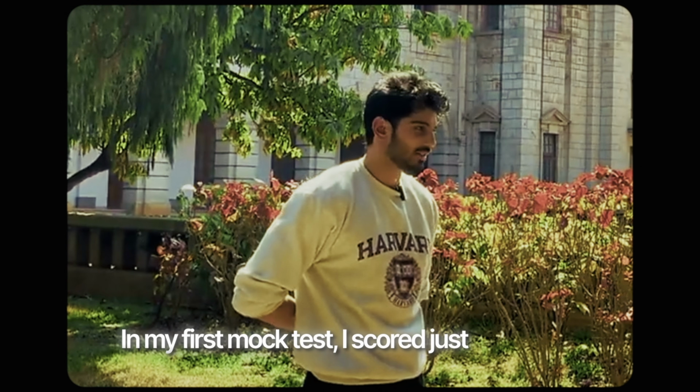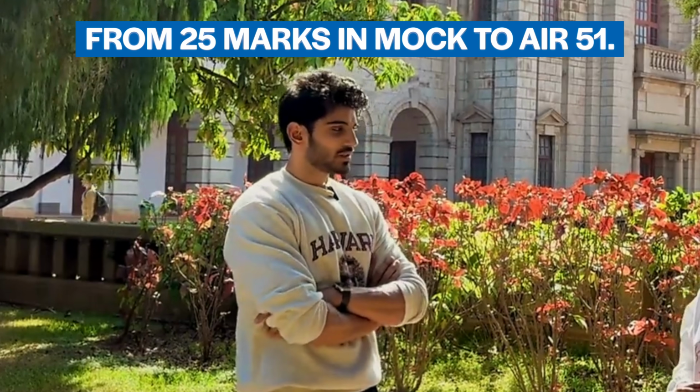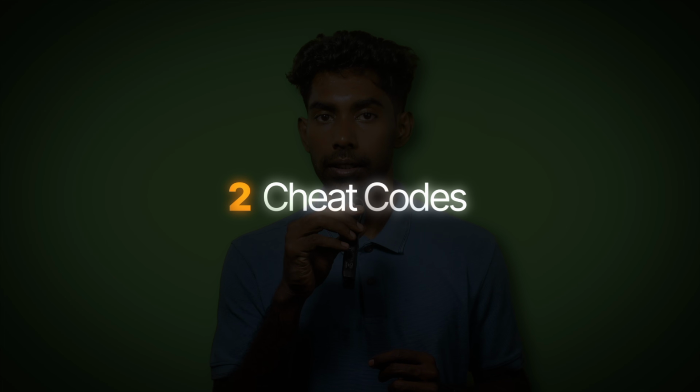He prepared without coaching. During his preparation, by December end, meaning just 1 month left for the exam, he had completed just 60% of the syllabus. Even in his first test, I got around 20-25 marks. But did you know in the final exam he got 78 marks and secured all India rank 51? How? Let me reveal 2 cheat codes that maximized his GATE scores.